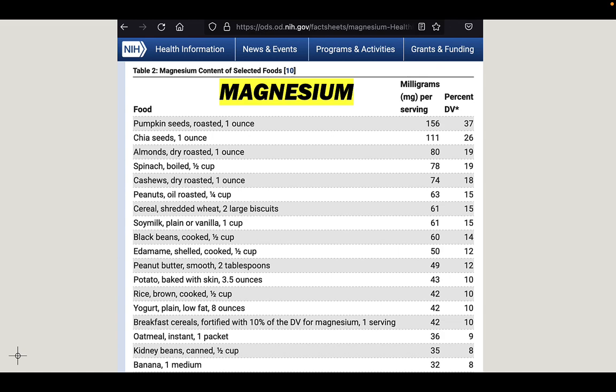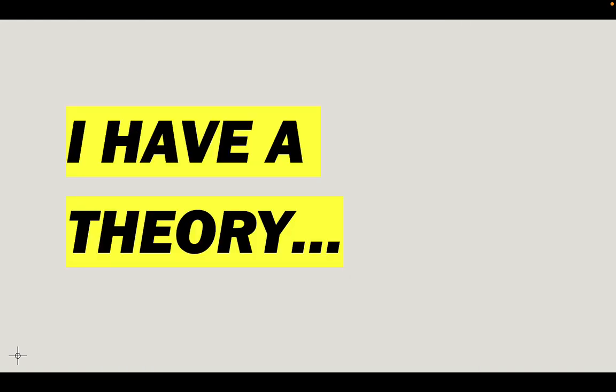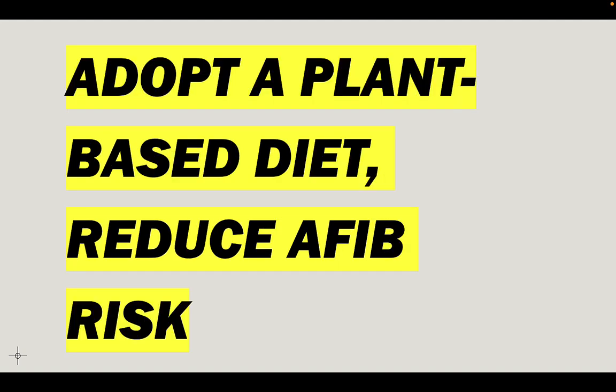Well, what about potassium? Apricots, lentils, prunes, squash, raisins, potatoes, kidney beans, orange juice, soybeans, banana, milk, and spinach. Once again, with the exception of milk, everything on this list is a plant-based food. So plants are the richest dietary source of potassium as well. So I have a theory. Adopt a plant-based diet and reduce AFib risk.